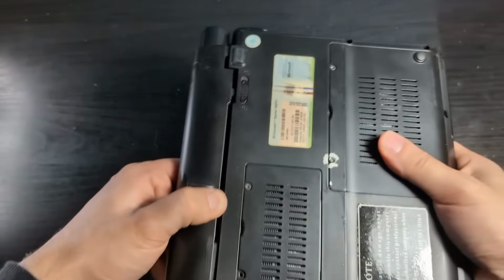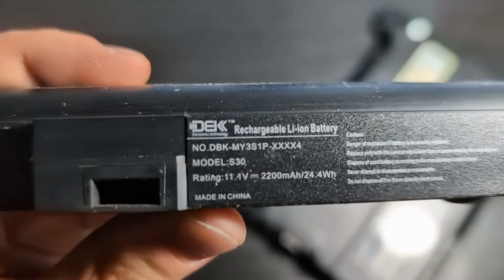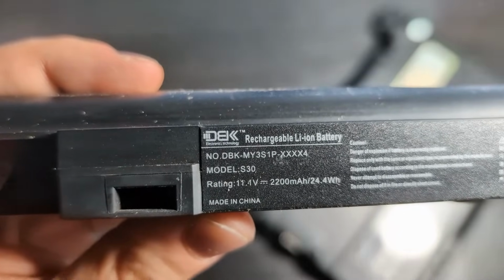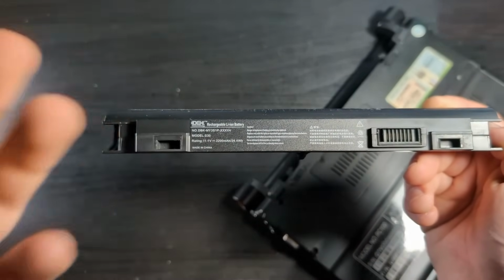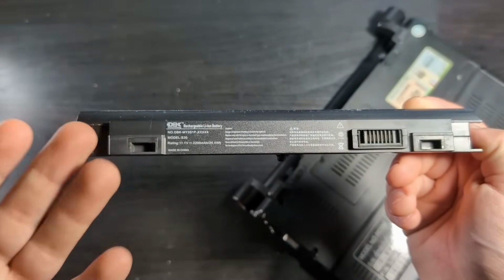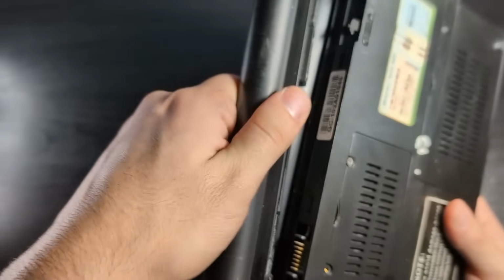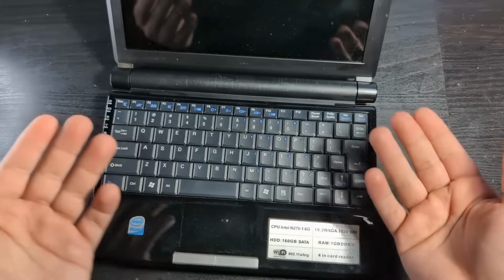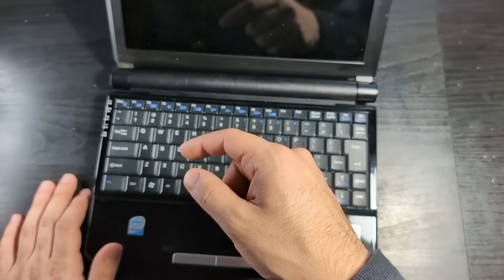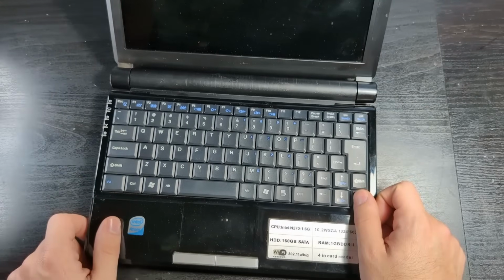If we take out the battery, you will see that this is the brand. DEK, this could be an aftermarket battery for this laptop. If that's the case, then I've got no clue what this laptop is. How does this guy go back in? If anyone here is able to figure out which brand of laptop this is, comment it down below, and the one who gets it wins nothing. I don't know.